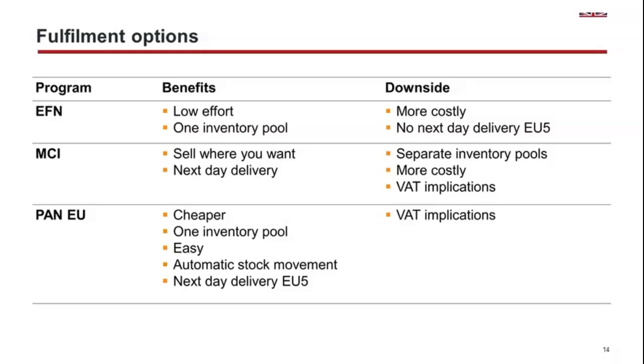I guess, obviously, then you'll get that next day delivery, so you'll be able to push those sales in Italy even further. The disadvantage, you will have to split the stock yourself, so it's going to be a bit of extra work. You're going to have to do some demand forecasting to make sure that you're not going to be out of stock and you're not going to be getting that EFN fee. And obviously sending the stock there yourself is a bit more costly than letting us do it.